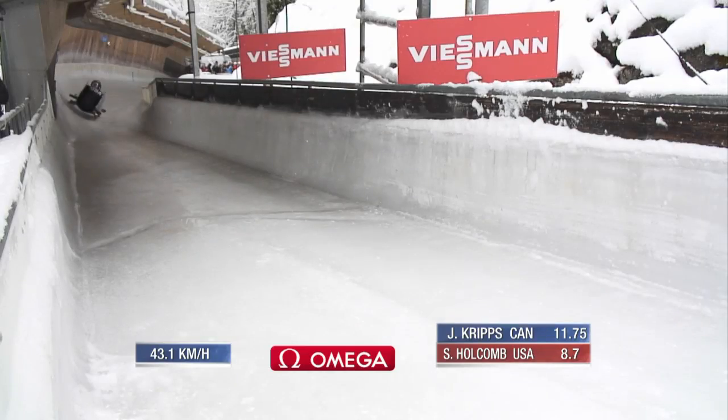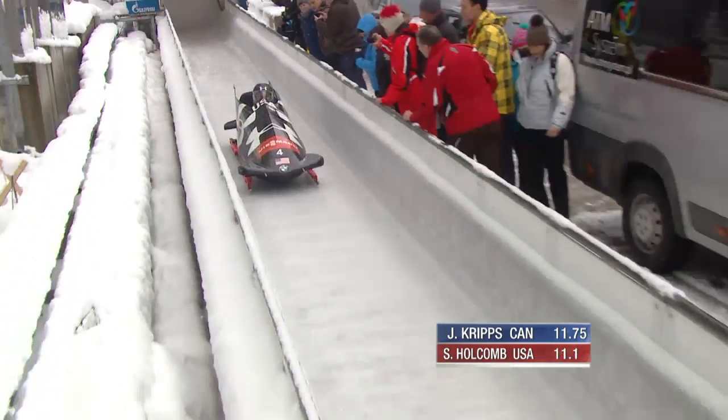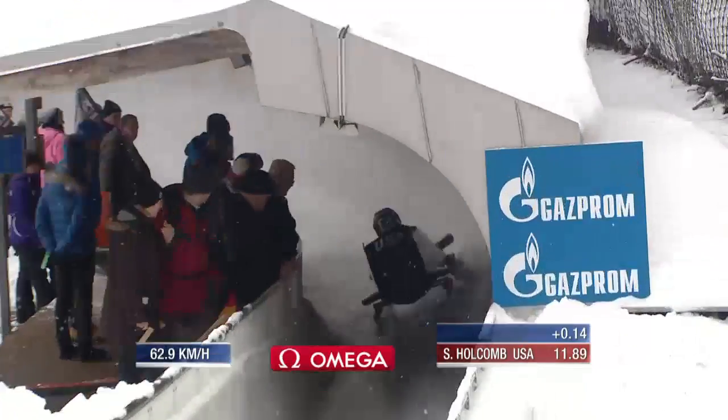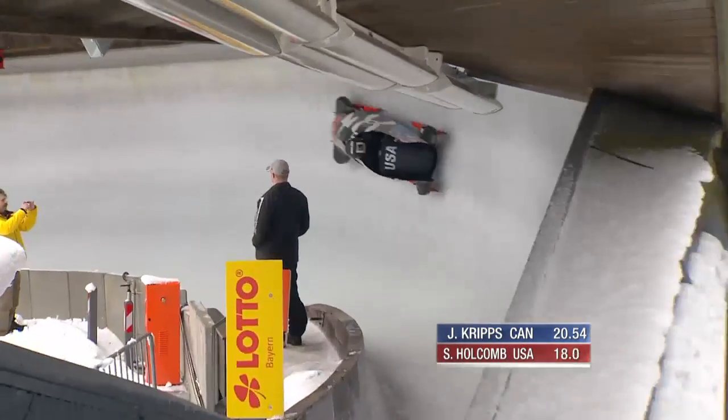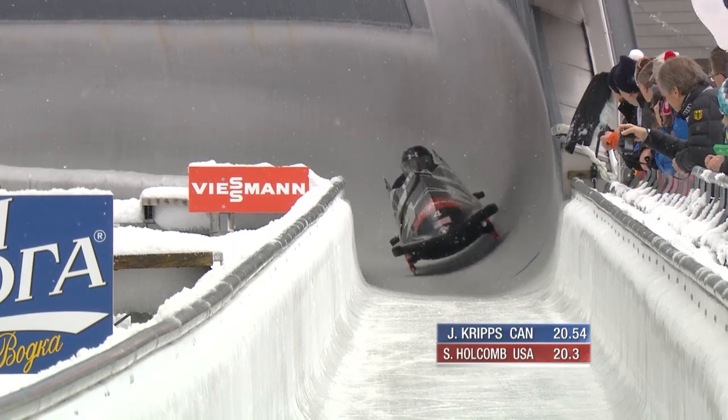4.95, great start from the Americans. Probably not quite what he was looking for, Curt. We'll see what he can do. We'll see on his, yes, definitely. It always takes two to push. So it's not only Tom.